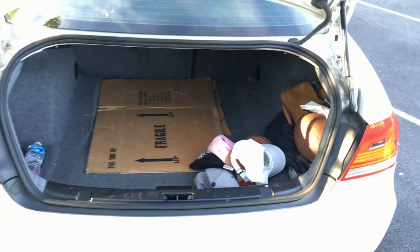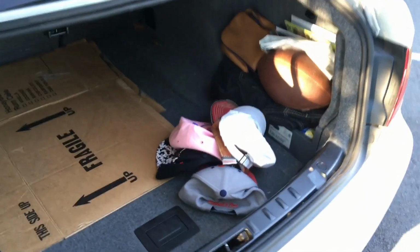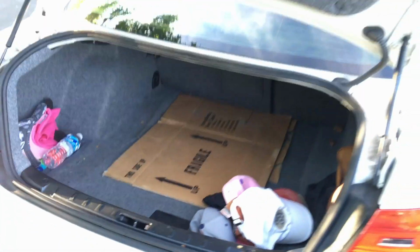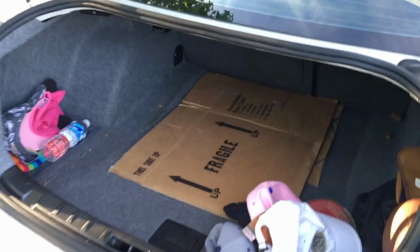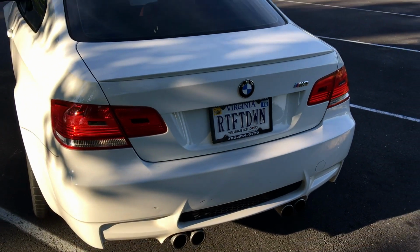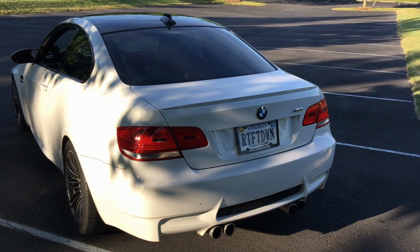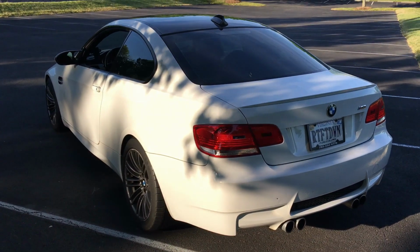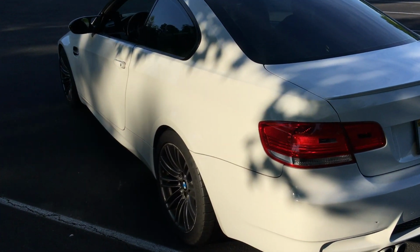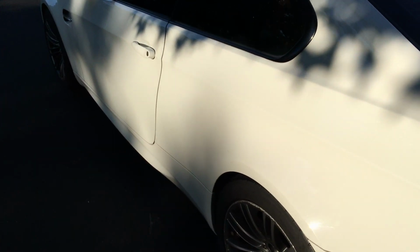And look at all my hats. You haven't noticed I don't have much hair on my head, so I thought I'd have hats to choose from. You get a lot of space, and a lot of utility, surprisingly, for a car like this. People might not really understand.